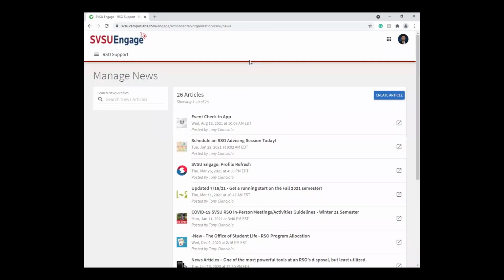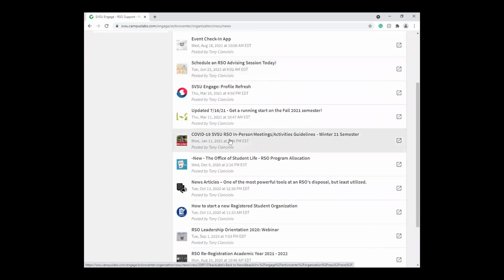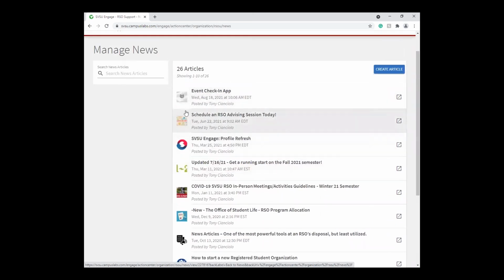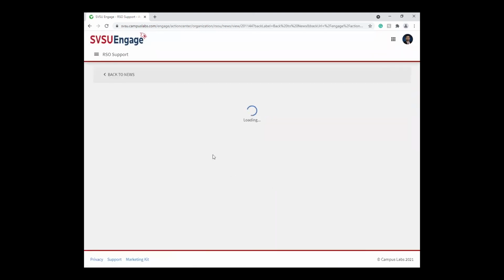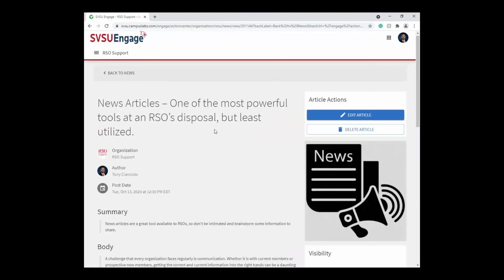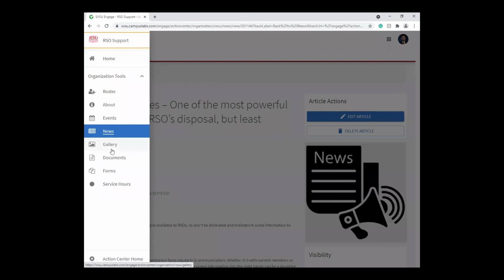Moving on to news. So news articles are basically web pages for your organization's page. It's a great way to share information with your current members and with the student body. So you might see here, these are all different news articles, and some of these might not actually be very familiar to you because they're actually not public. You can post things that are only visible to current members, you can post things that are visible to all students, or you can have things not even published and visible at all. So I actually have a very useful article for this. News articles are a very powerful tool at your disposal. So actually, here's a news article if you're interested in learning more about news articles.